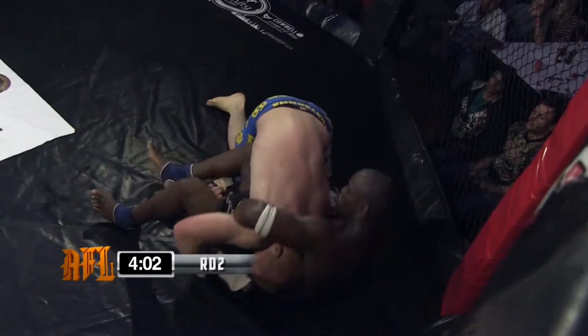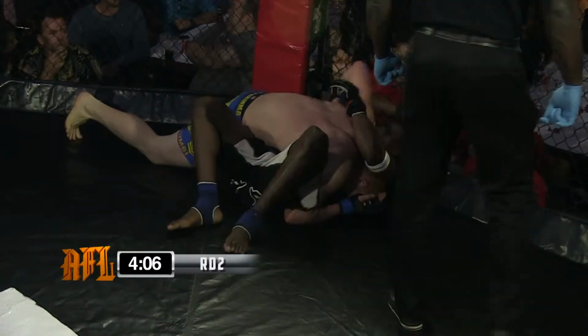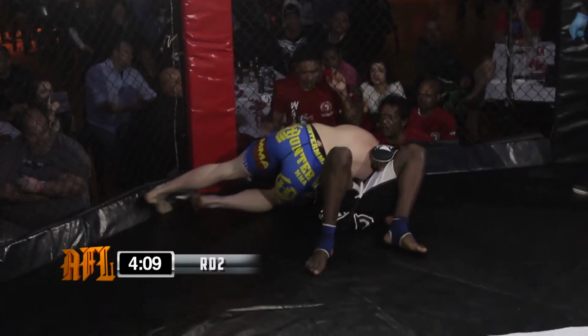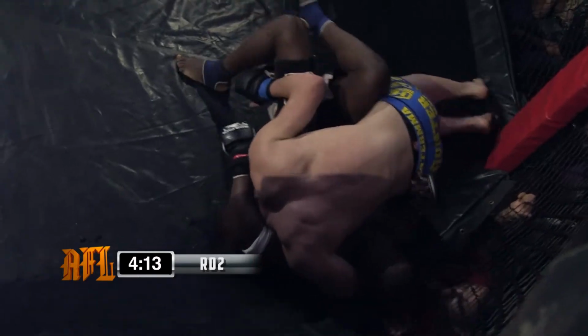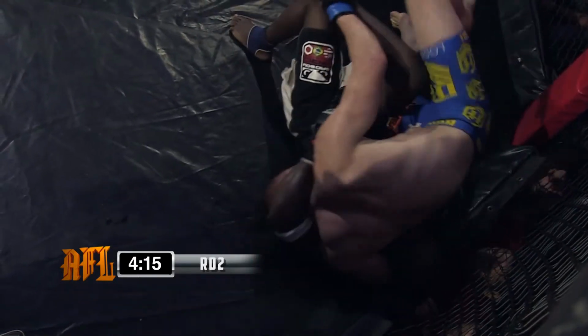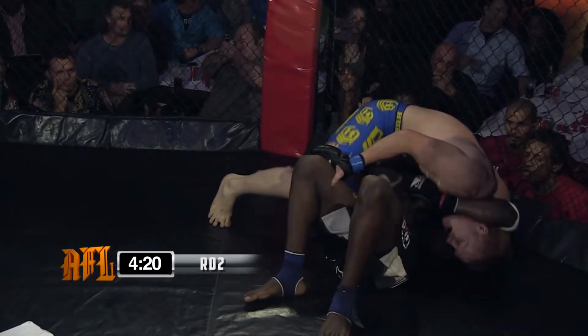Fine, a little slow. Again, the pressure again. Khulekani had an opportunity to stand up there. He was just a little slow off the mark, and Cameron took advantage once again. Straight into side control. Looking for that mount. Khulekani managing to avoid it this time.